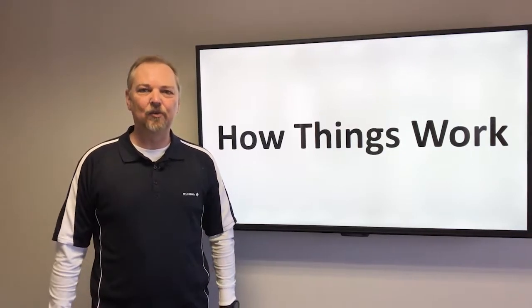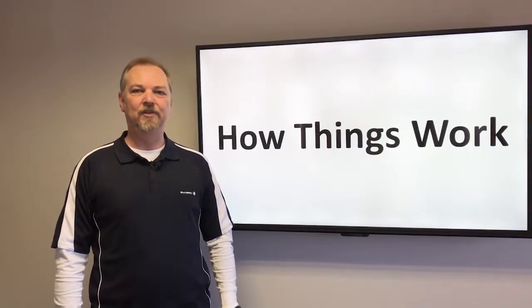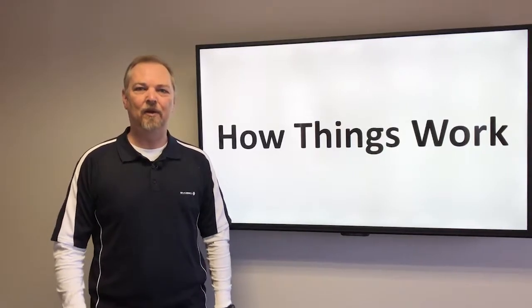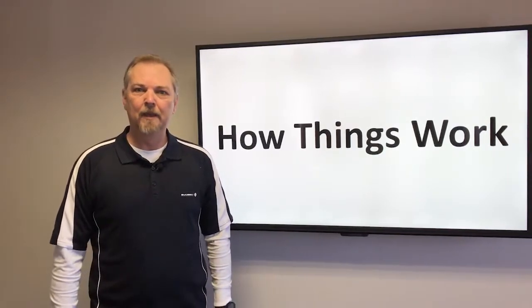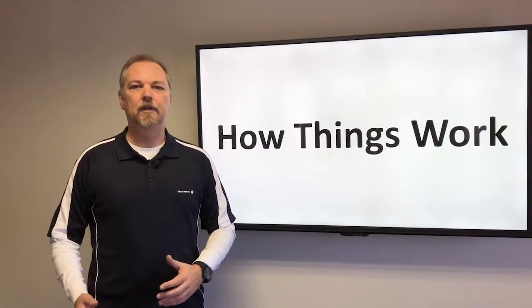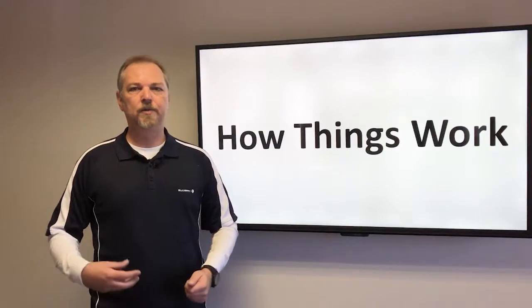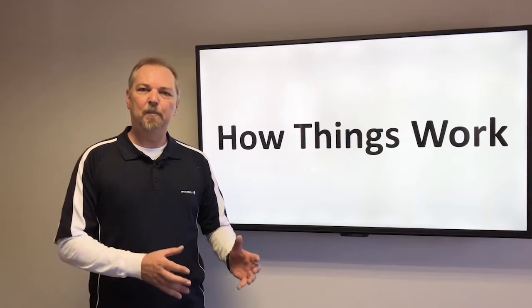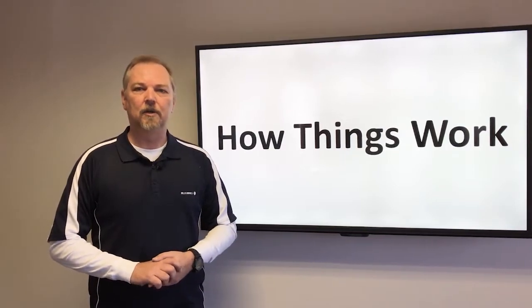Welcome to our next installment on how things work, and today we're going to be taking you through the functions of the battery and the alternator in your car. Now, a lot of people ask, what is it that actually supplies the electrical current to the vehicle? Is it the battery or is it the alternator? And it's actually a bit of both, but it just depends on when we're using each of these.